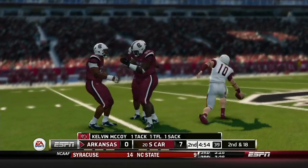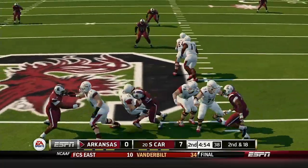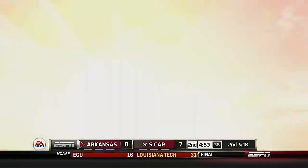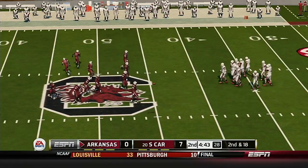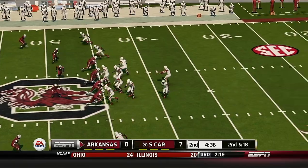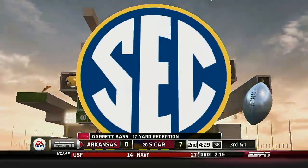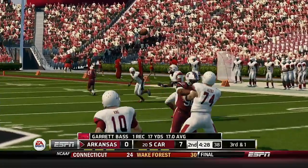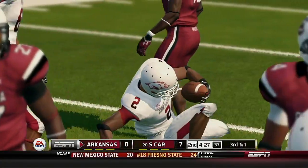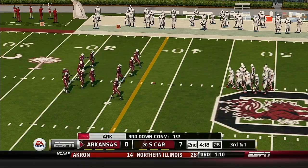With a sack. The protection broke down. The defense was in the backfield in a hurry, and they brought the quarterback down. Nice play. So the sack makes this a second and long. Open field, he's tackled in the open field. Third down. Short yardage situation here. It's third and one.